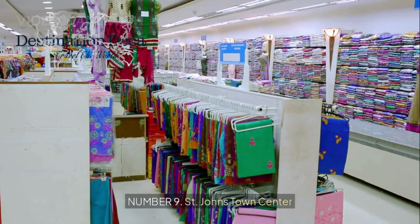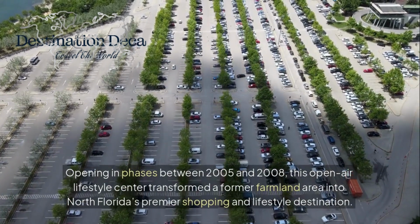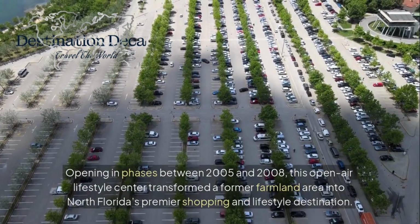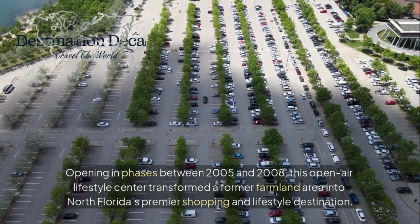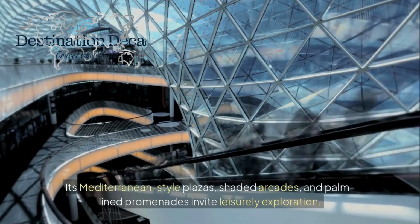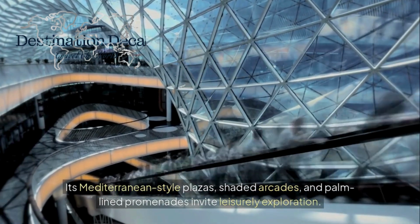Number 9. St. Johns Town Center. Opening in phases between 2005 and 2008, this open-air lifestyle center transformed a former farmland area into North Florida's premier shopping and lifestyle destination. Its Mediterranean-style plazas, shaded arcades, and palm-lined promenades invite leisurely exploration.